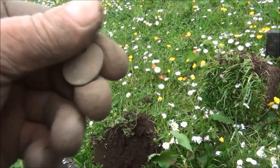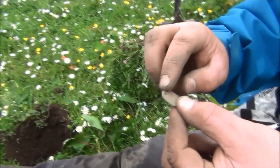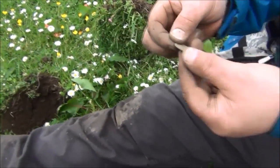I always like finding things with things stamped in them. What I like about that is, well, that's obviously been specifically drilled to make into like a little keepsake or something, and put a little string on it or something. Aye, definitely.